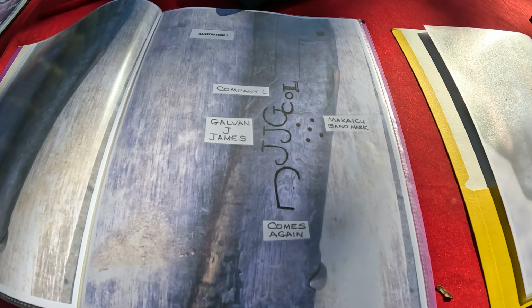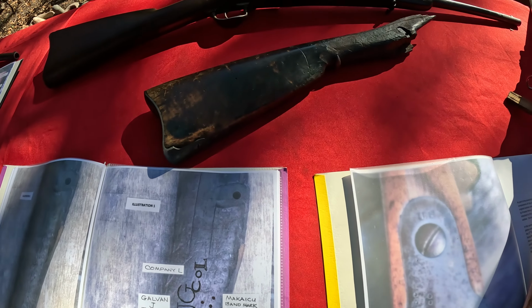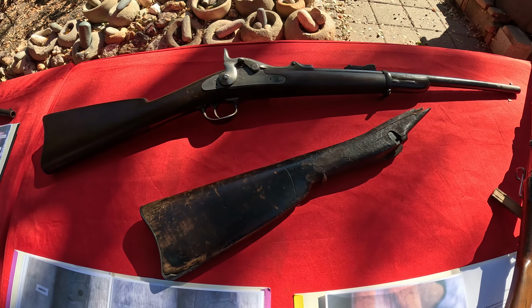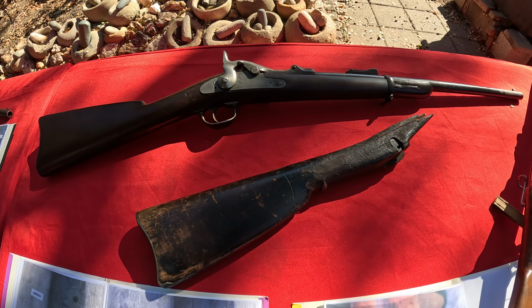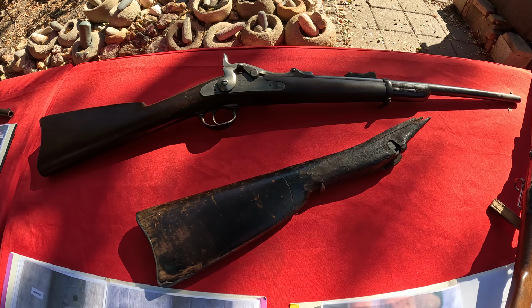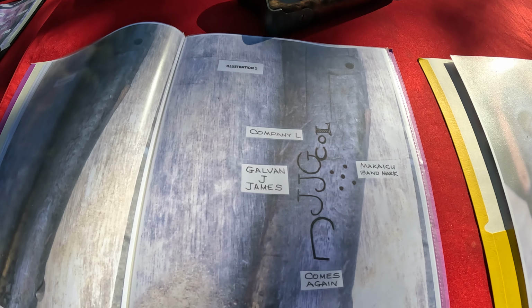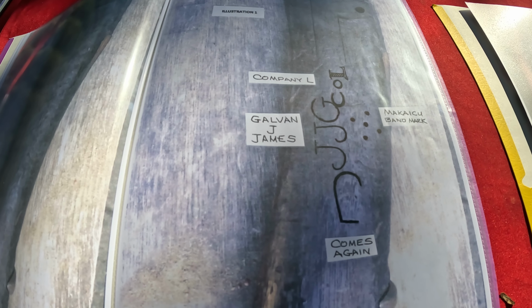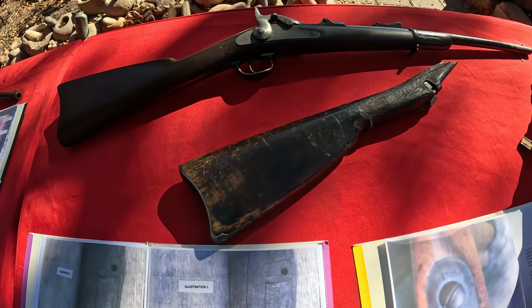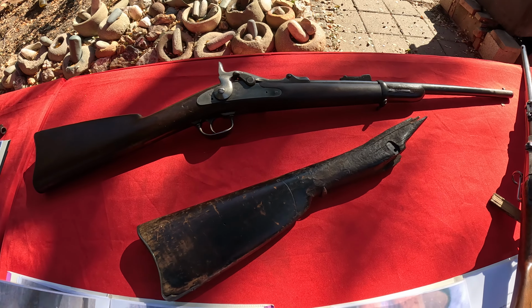And the history with this piece is, during my examination of this 1873 Springfield trapdoor, serial number 41,140, with the original damaged stock, I found the name Comes Again written in Lakota on the left side of the wrist of the damaged stock. I also found the Makaiku band mark and the English letters JJG Company L in the same location, as shown on illustration 1. On the left side of the damaged stock, I found Comes Again written in part of the following Lakota message: Comes Again, Oglala, Makaiku, Band, Rosebud, Greasy Grass, as shown on illustration 2.